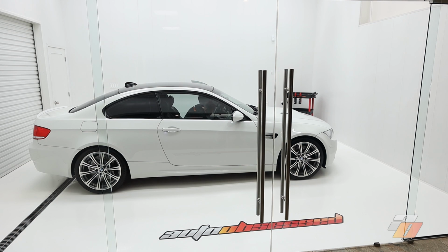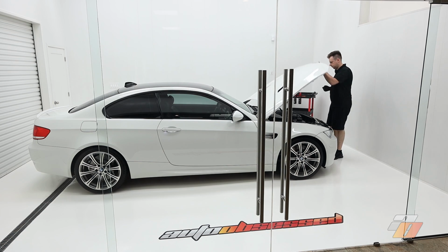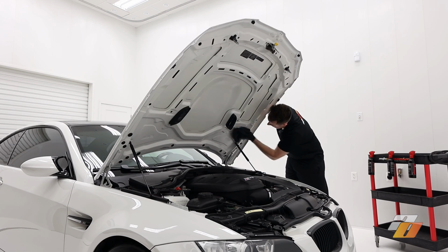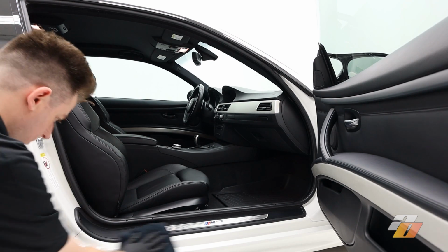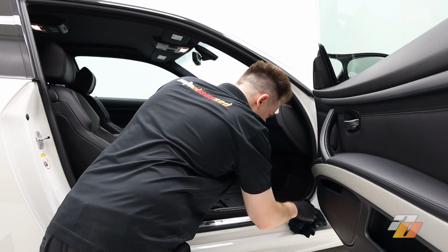Here we're going to go through the vehicle and ensure that everything is the way it's supposed to be for this particular job. We're going to spend a fair amount of time going through all of the details and doing any final touch-ups that are needed, and get the car ready for its delivery to the client.